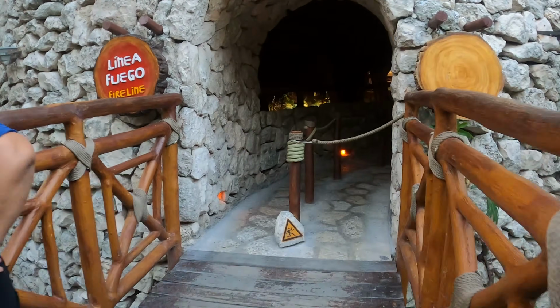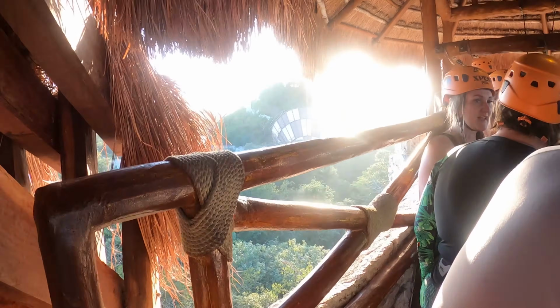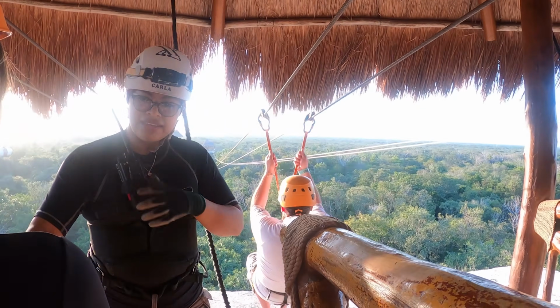We chose to do the zip lines first as it seemed a cool thing to do at sunset, so we made our way to the first tower. Again, there's a lot of climbing steps involved and some of the towers are quite high. There were quite a few people who were already exhausted after the first couple of towers, so you do have to be reasonably fit. It's really worth the climb though, as the view of the jungle is awesome.